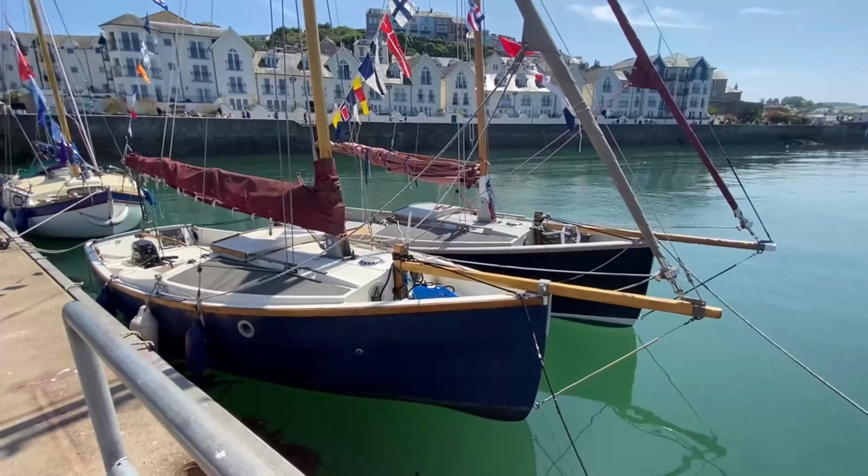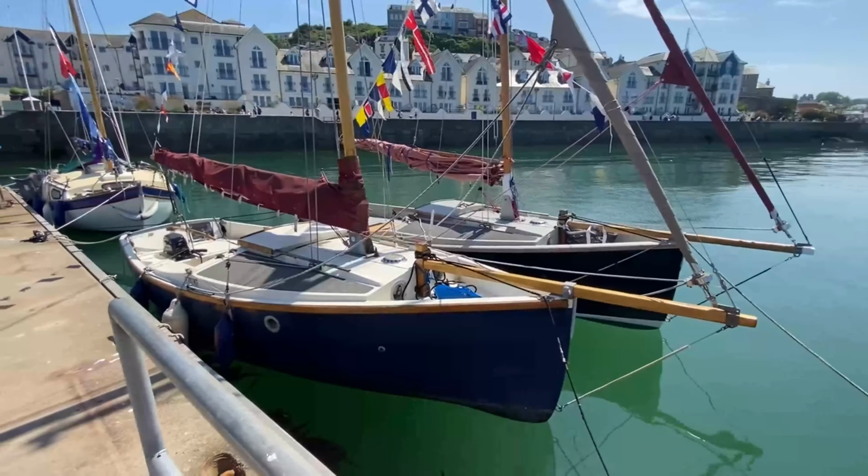It's an eclectic mix. I think there's a total of just over 30 yachts here this weekend. And it should be exciting.